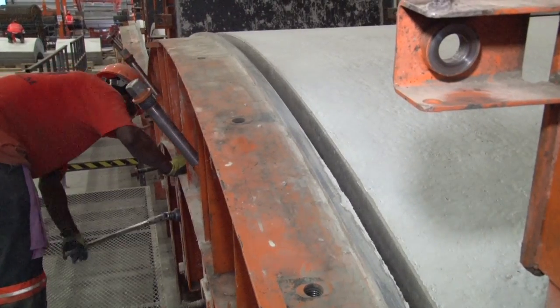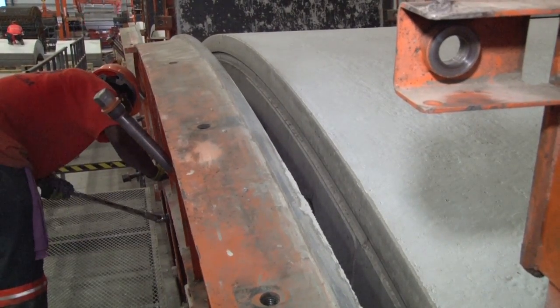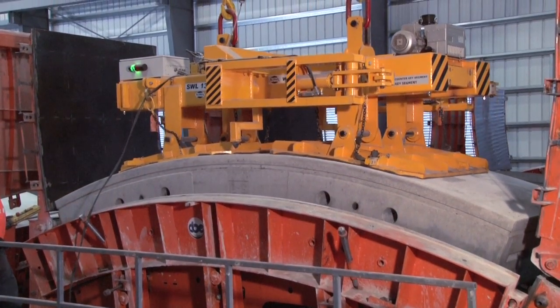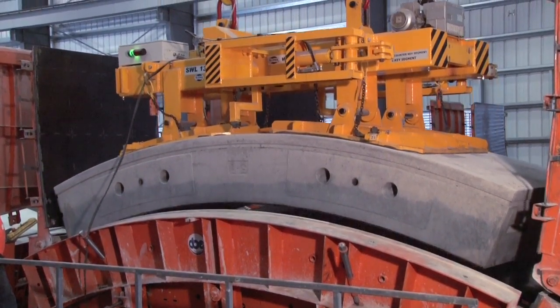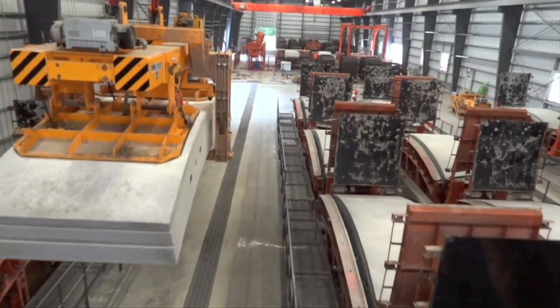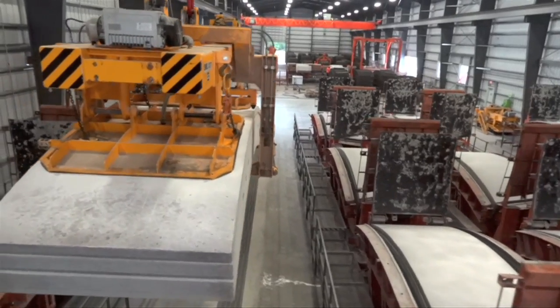The bolts are unscrewed and the formwork side opened. The overhead crane operator sets up the vacuum lifting device on the segment extrados, applies suction, and removes the segment. The segment is then moved to the evacuation line.